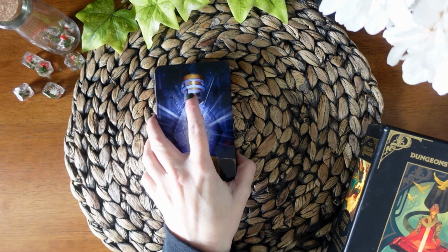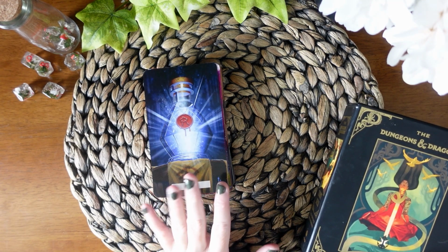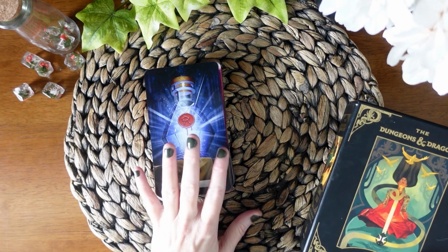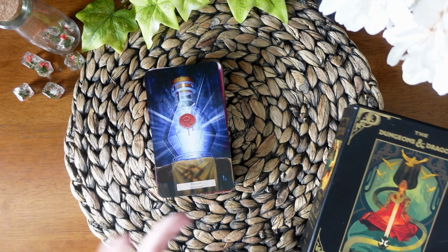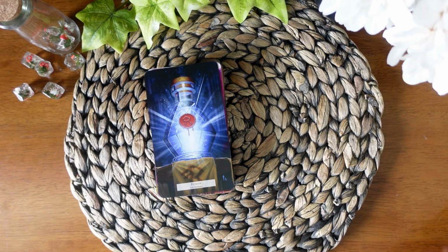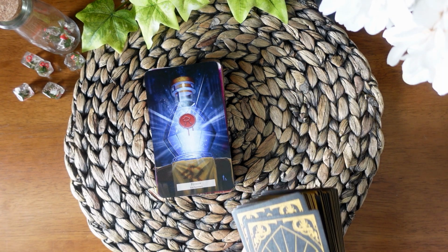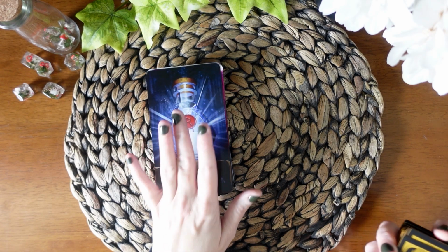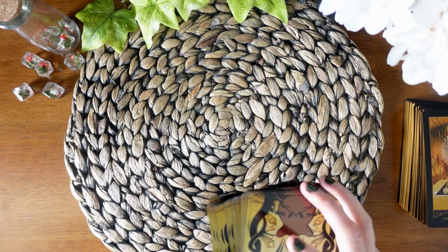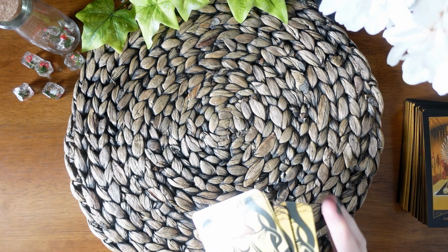Okay, so let's talk about a couple of other decks that I've been playing with, the Oracle specifically, because I love the tarot, but I kind of love the Oracle even more because of the things that are in it. It is very tied into that world of things that would support you in a heroic journey, right, along your quest of life. So I have also been using my Dungeons and Dragons tarot with the Fool's Items Oracle, which has been working really, really well. Again, just pulling cards to see what I need.